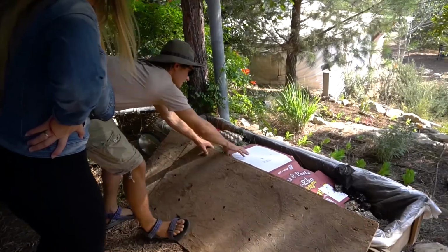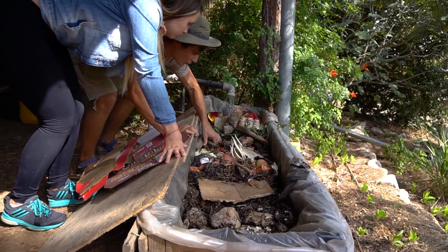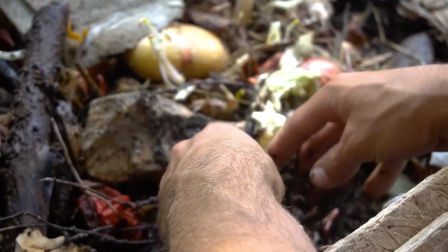The water comes down into here, but when you look closely, you can see there's a huge amount of worms. Part of what this system is doing is giving life to a huge amount of worms. At the same time, we're breaking down all of our food into soil.